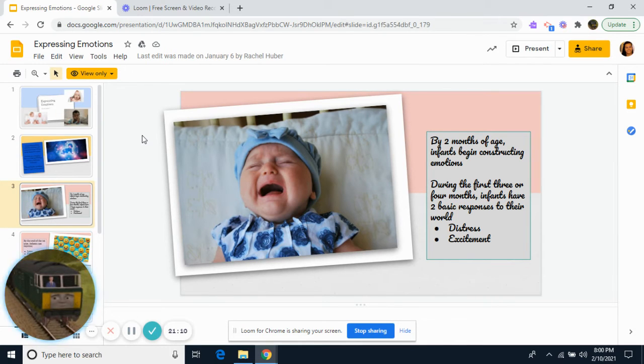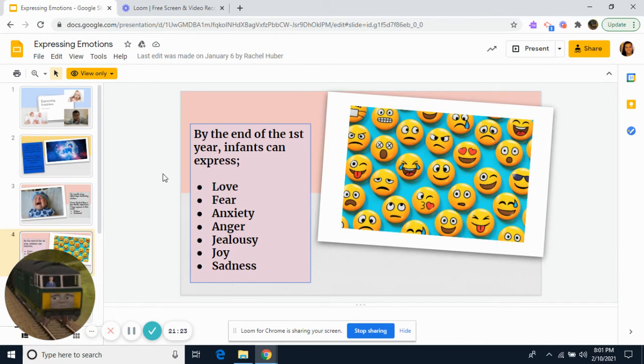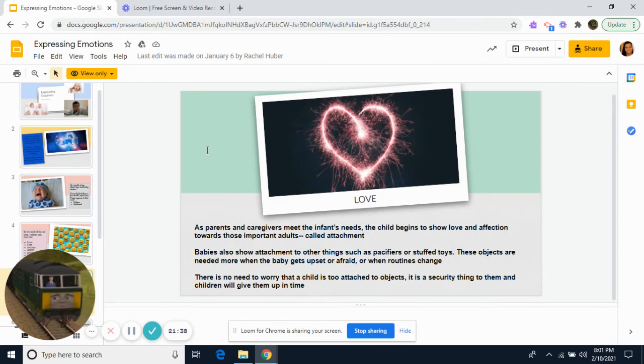By 2 months of age, infants begin constructing emotions. During the first 3 or 4 months, infants have two basic responses to their world: distress and excitement. By the end of the first year, infants can express love, fear, anxiety, anger, jealousy, joy, and sadness. That is familiar to Inside Out.